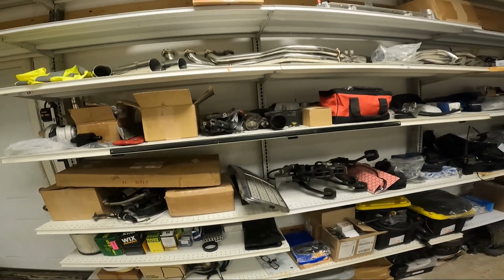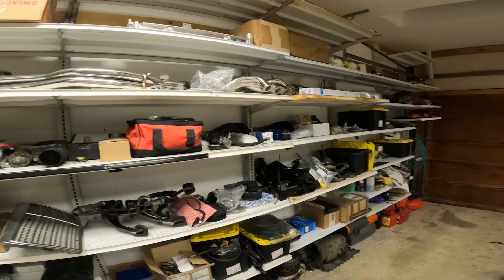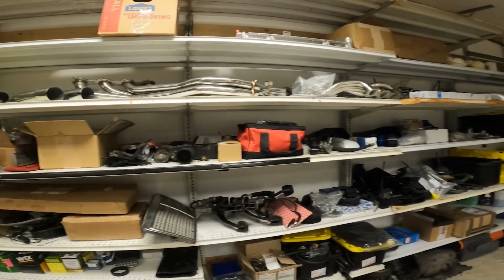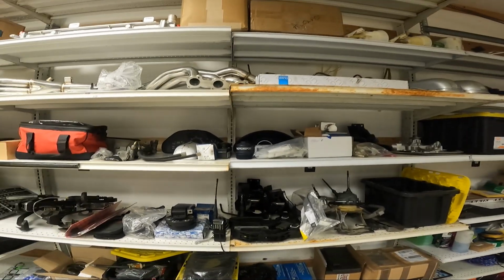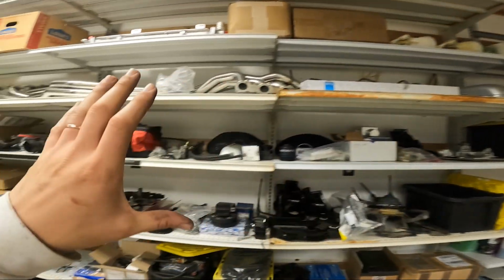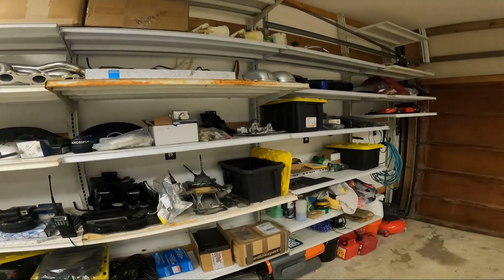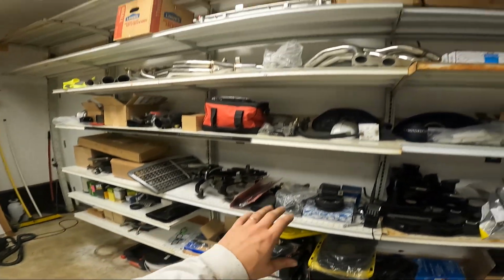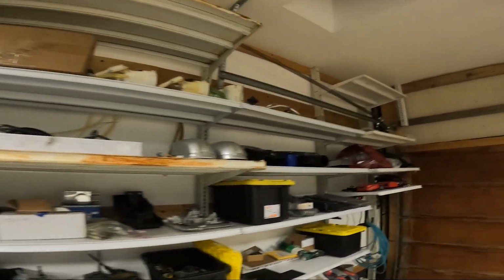But to you guys, this might look like chaos, but it makes sense to me. Everything is at least visible, and I know that if I'm looking for something for a certain car, I've put it on the particular shelf for the chassis, or if it's a more universal part, I've put it on the lower sections or upper section. So yeah, I try to keep it as streamlined as I could.